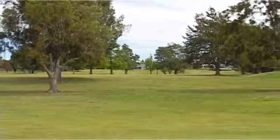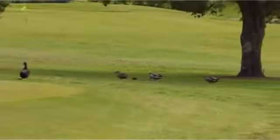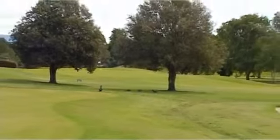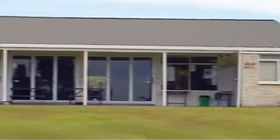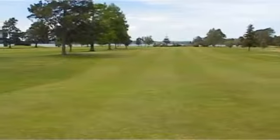So it's all good. What goes into the maintenance for such an amazing course? We've got amazing greenkeepers, and also we are a very, very strong club as far as support is concerned. So a lot of our members put a lot of hard work into helping to maintain and setting the standards for the course. So I guess everybody's taken ownership of it.